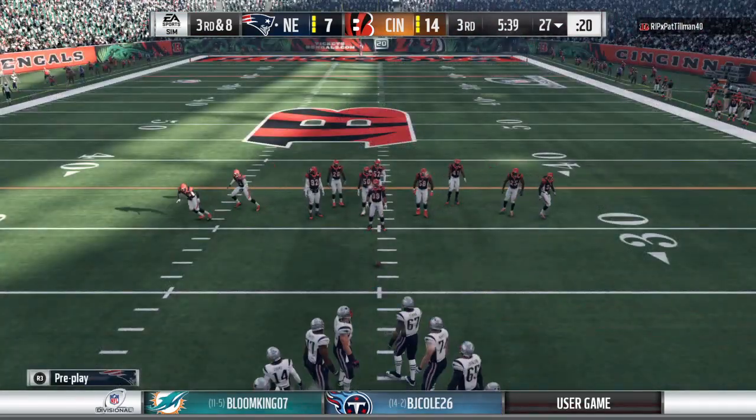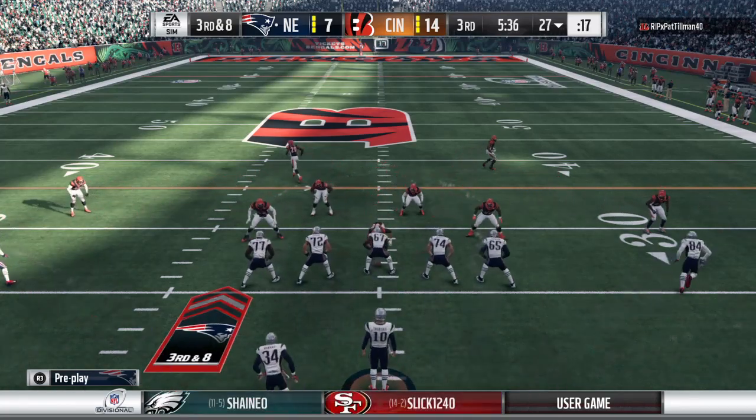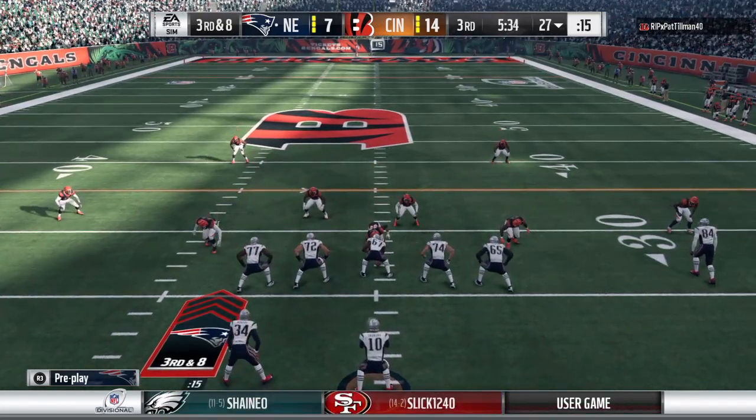New England on third down. They've hit 2 for 4 thus far. This is 3rd and 8. Let's go!